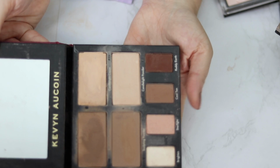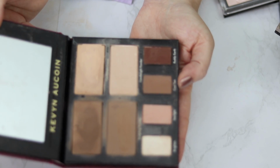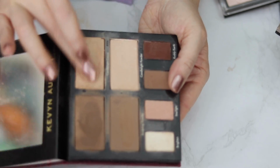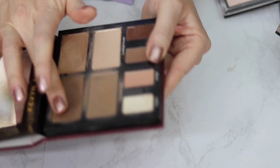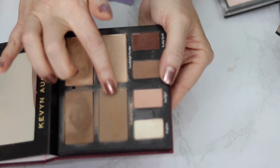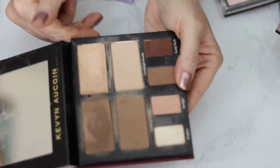This is kind of shocking. This is the Kevyn Aucoin Contour Book Volume 2. I have used it a good bit, but I just don't reach for it. The cream shades are really kind of dried out. The powders are still nice, but really the only thing I reach for is this one, and I would like to get that in a single, and I just don't need the whole book.